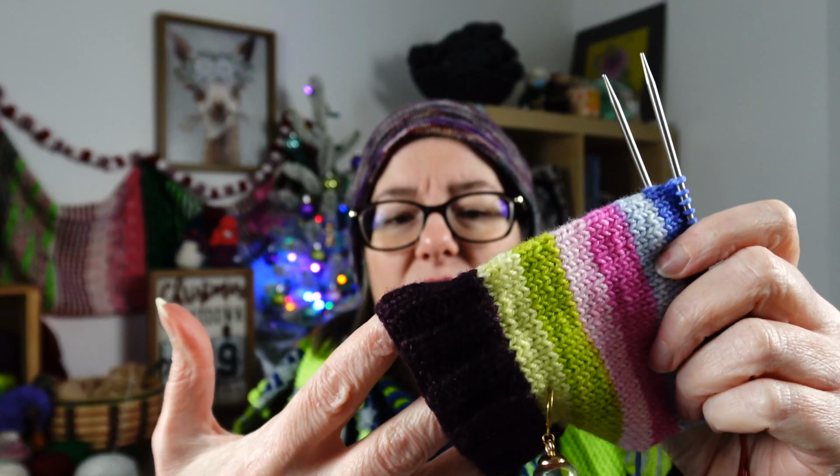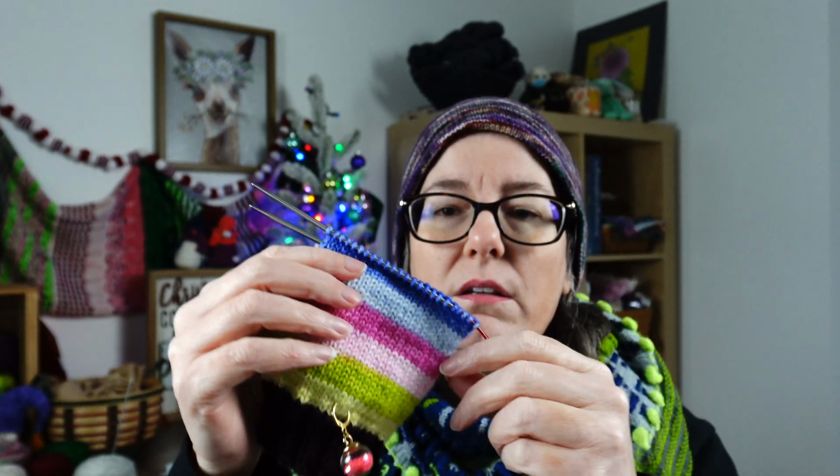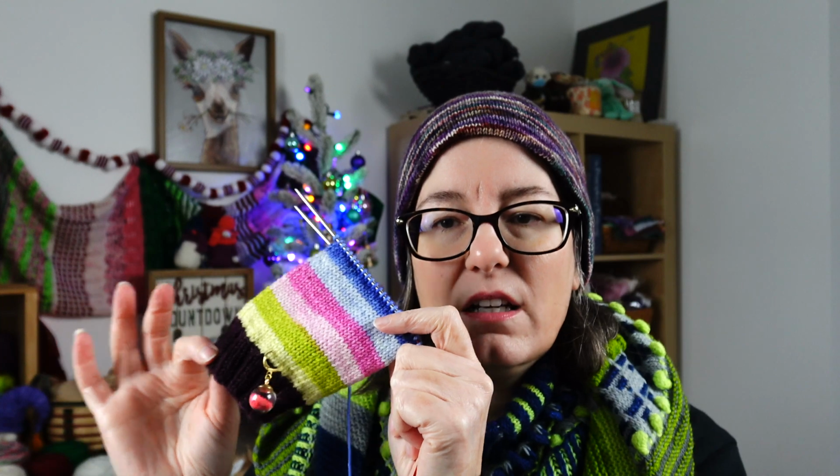And then the cuff is just a 2x2 cuff. I did, I think, 12 rounds of 2x2 ribbing just to get started. So there they are. There's the progress.